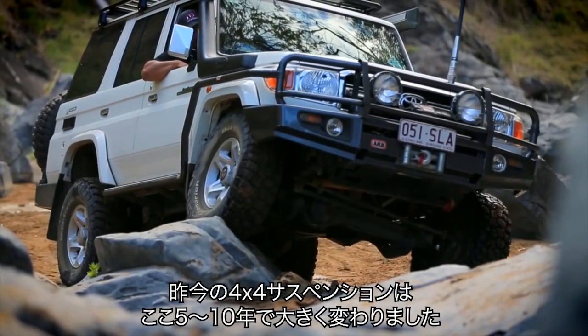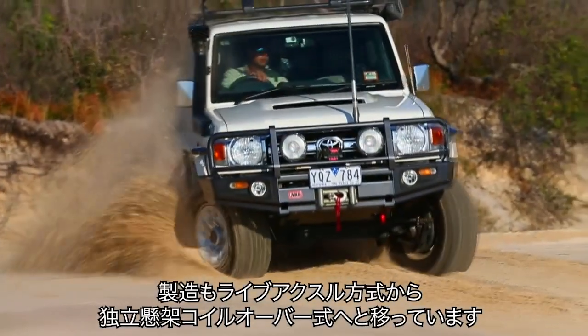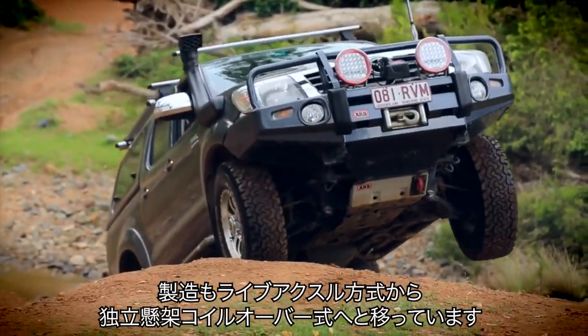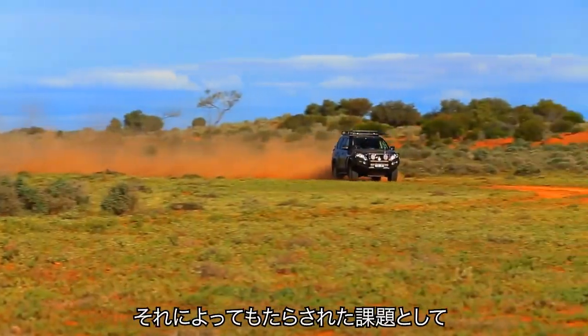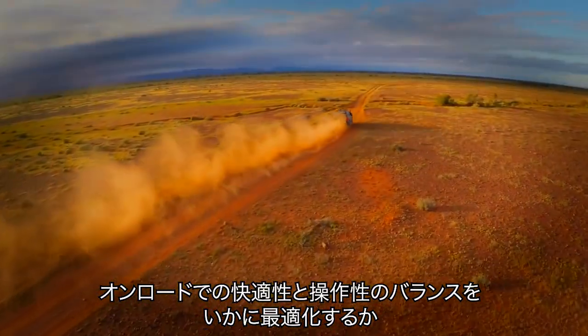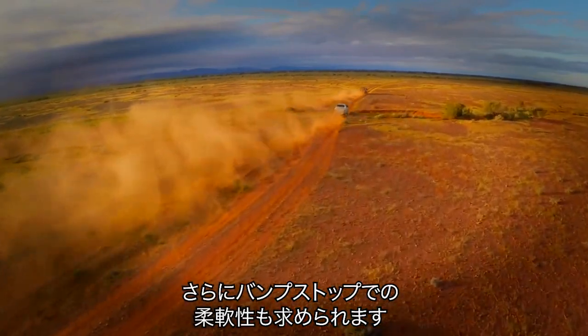4x4 suspension today is very different from that of 5 and 10 years ago. Increasingly, manufacturers are moving from live axles towards independent coil-over designs, typically resulting in reduced wheel travel and space for suspension components. This often provides challenges when trying to achieve a balance between on-road comfort and control in more challenging terrain, where potential for bump-stop contact is increased.